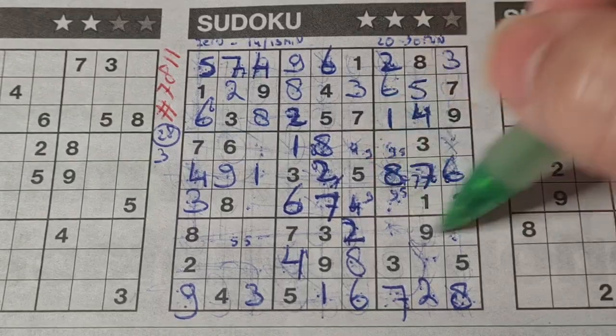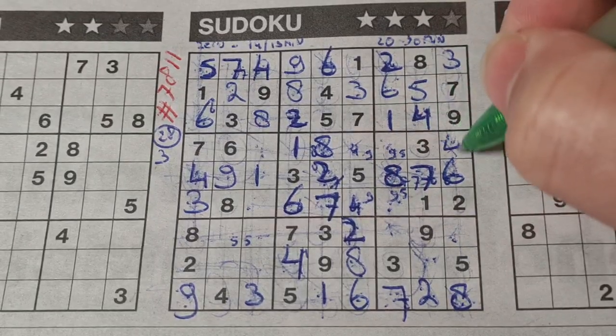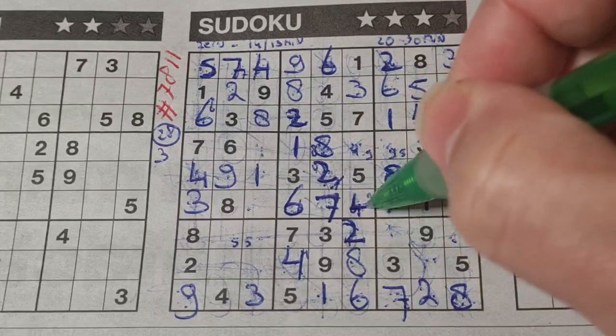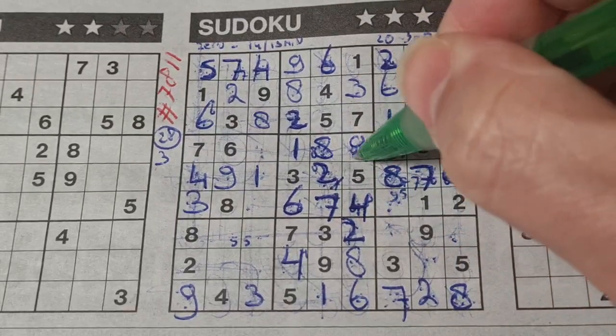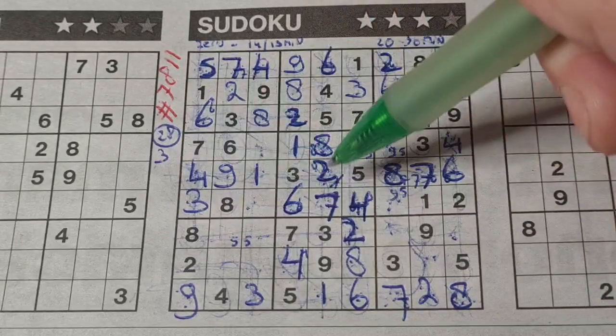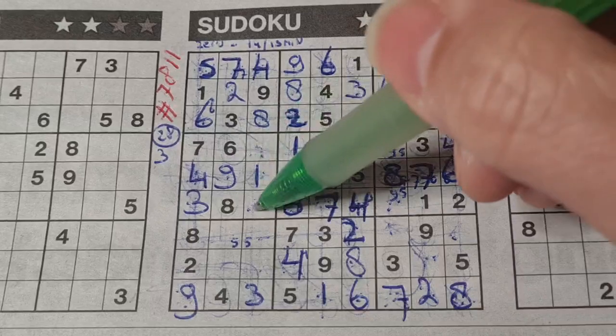One box left in this big square for the 1, the 2, 3, the 4 is missing. 4 and 9, we have a 4 now in this row, no 4 there. 4 should be here. 9 goes there. Right, 2 missing numbers in this big square. The 1, the 2 is missing.